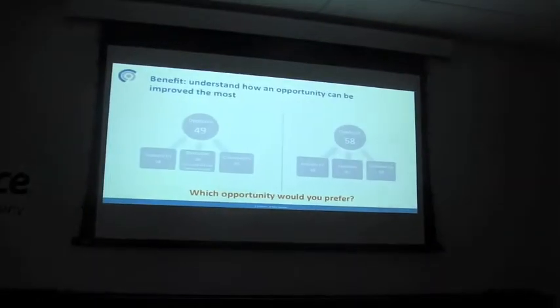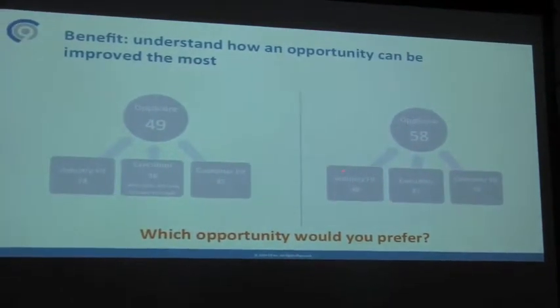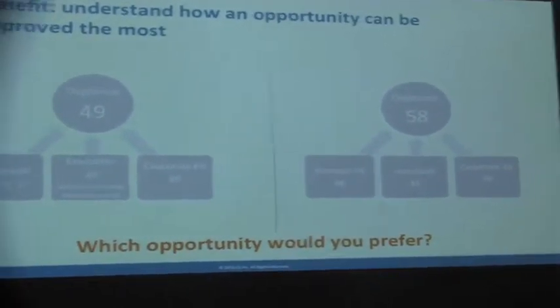Right, so I'm telling you, this one that you thought was good, the 58. Well, it has industry fit 48. That's not great. You're executing really well on the opportunity, and it has 59 customer fit.